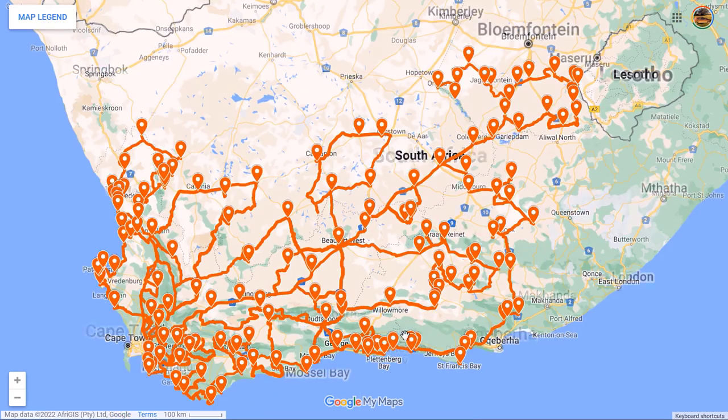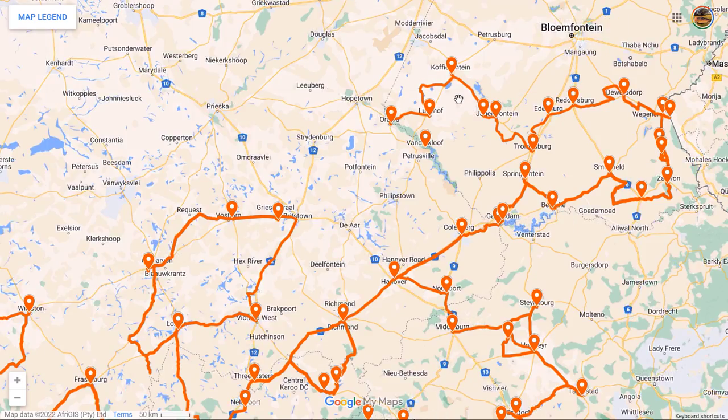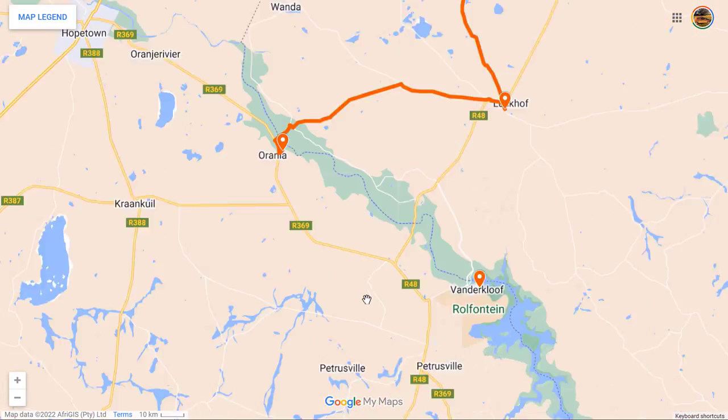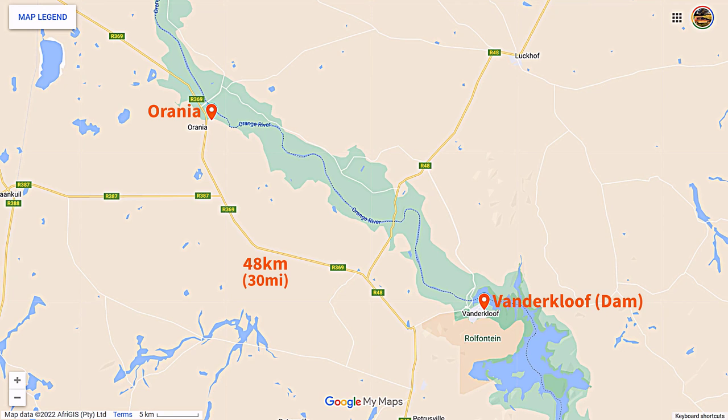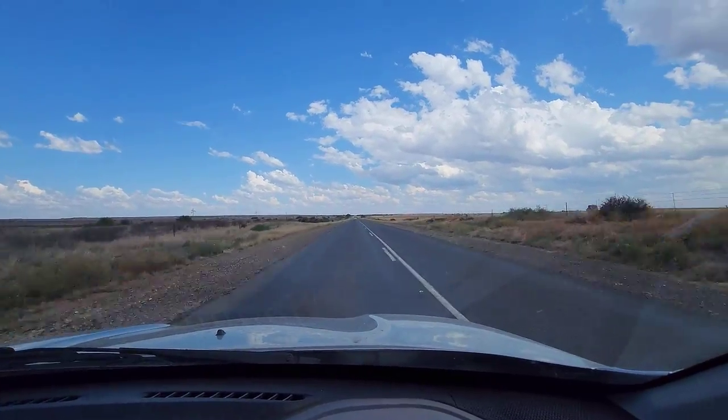In this episode, if you look at our map, we are going through to Vanderkloof Dam from Orania. It's about 45 kilometers, driving all along the Orange River. And then we'll be making a little detour and then down to the dam. That's going to be an exciting visit. Yeah, I look forward to that.